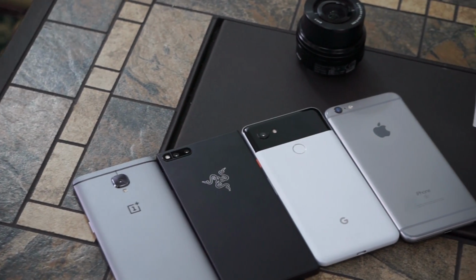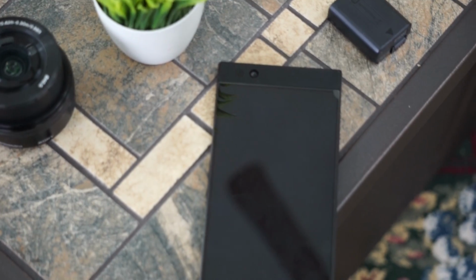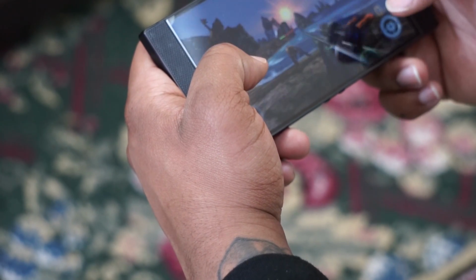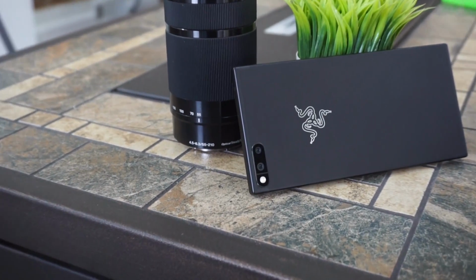Towards the end of 2017, Razer, the gaming company best known for their high-end laptops and gaming peripherals, surprised the mobile tech industry with a high-end, gamer-centric phone. But was it really made for gamers? Let's find out.